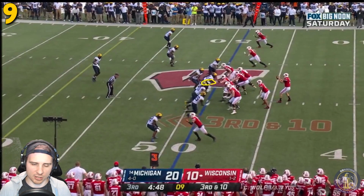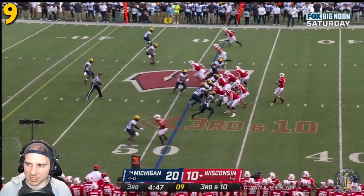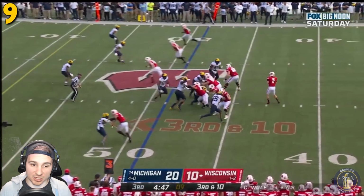Main thing to watch here is Josh Ross does fall. So he's trying to run a stunt here. You can see Mike Morris trying to loop around here for Josh Ross to be occupying here. And then you will have Junior Colson trying to cut off of something here. Ends are trying to just get around the tackles here. Pressure does not get there, okay?